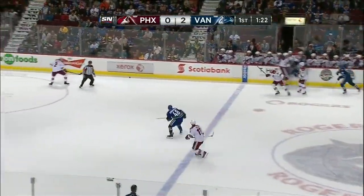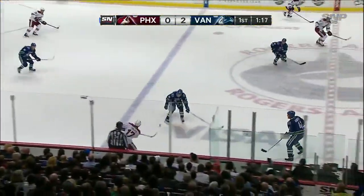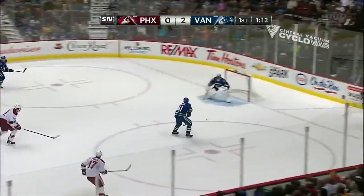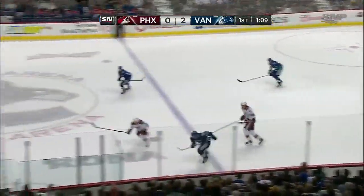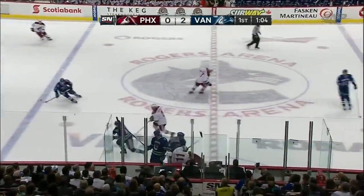Well, that shows the importance of getting that shot from the point through. It wasn't very hard. It was just a little wrist shot. But when you've got traffic, it doesn't have to be hard. Similar to a chance he had in Edmonton on Saturday when a puck got behind the Oiler goalie. But this time, Hansen able to find the open net.